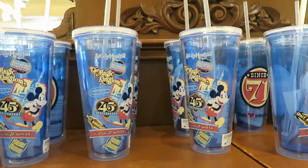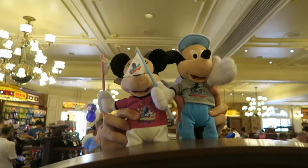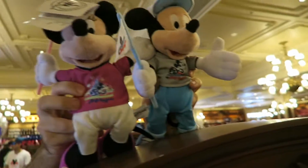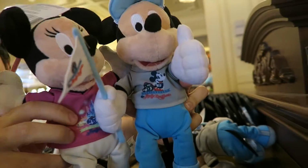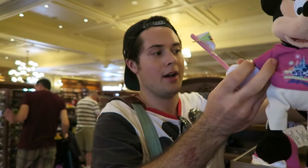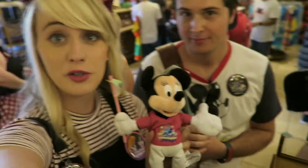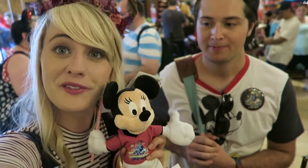Okay, so these cups are super awesome. I love them. Oh my gosh, look at how cute these plush are. Did you guys know that Disney does not call them stuffed animals? Disney calls them plush. Do you know why, Zach? Tell us why. Because they're not stuffed with anything other than magic. Actually, the reason why Disney doesn't call them stuffed animals is because it's really sad and rude to stuff an animal. Calling them plush means that they're plush and snuggly and happy, right?